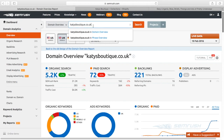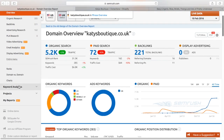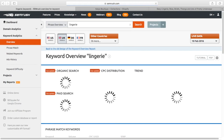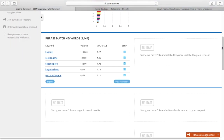So if we put in here a search, that's a domain overview. If we put in a search term of lingerie in keyword analytics, we start with what we think we know. We think they're searching for lingerie, so I'm going to put in lingerie here because that's what I sell. And I can see down here the volumes of people searching for lingerie. So lingerie gets 110,000 hits a month. Sexy lingerie, 40,500. Lingerie porn, not really interested in that.